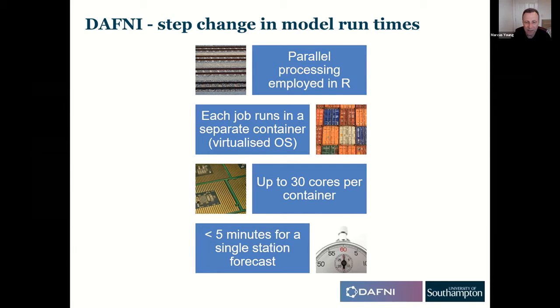And typically it takes about 5 minutes for a single station forecast, but that can be much longer for more complex scenarios where you've got more stations and you're doing a lot of abstraction analysis. And that compares, if you were doing a single station on quite a high-end workstation, it might take about 30 minutes to produce that forecast.